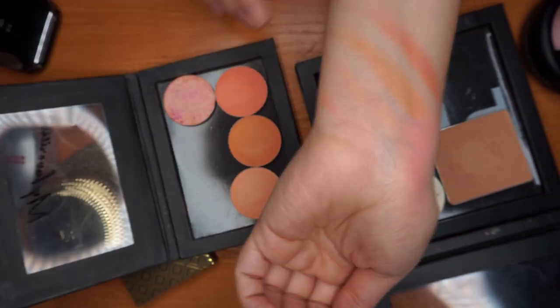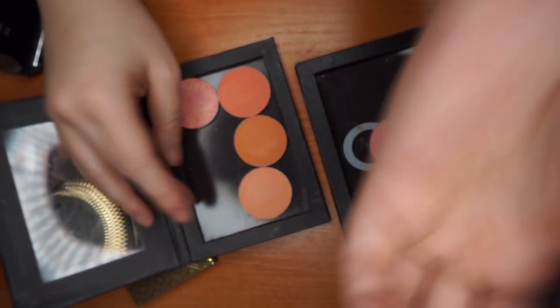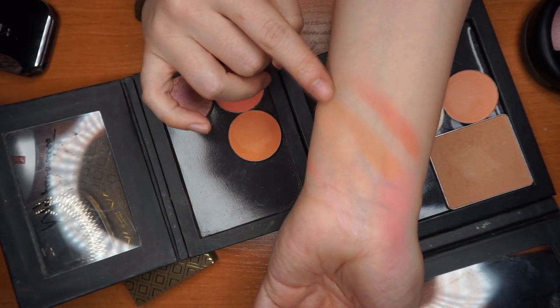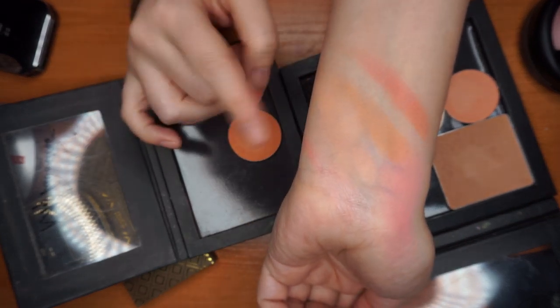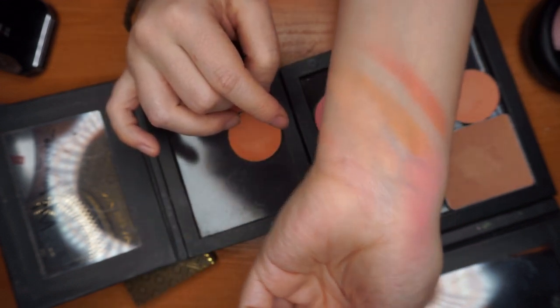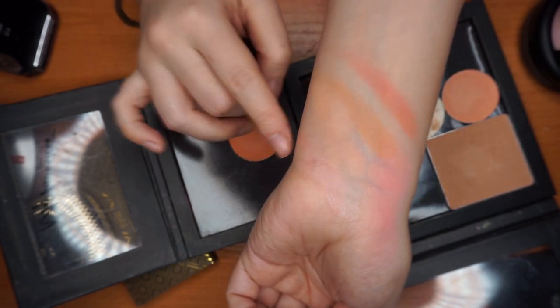Let's see. The 3CE one is yellower, and this is peachier, and I feel that this is enough for me to keep it. This orange one, way too orange for my complexion. This peachy one, beautiful, but I really need to use a lighter hand. And this one, I don't think I need this one because it's just way too dark to be a highlighter and way too light to be a blush, and it makes me look absolutely insane.